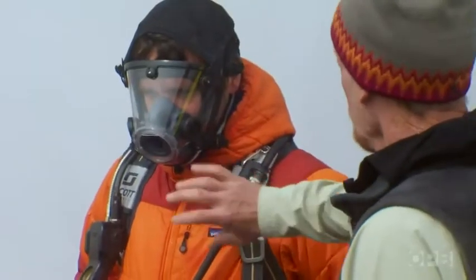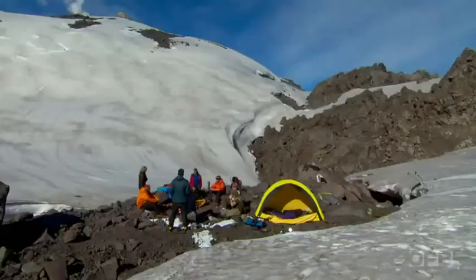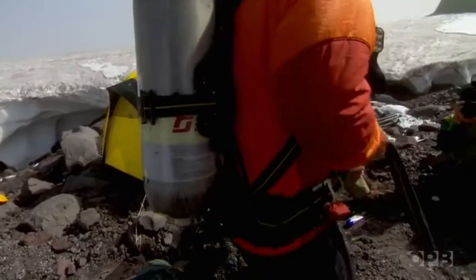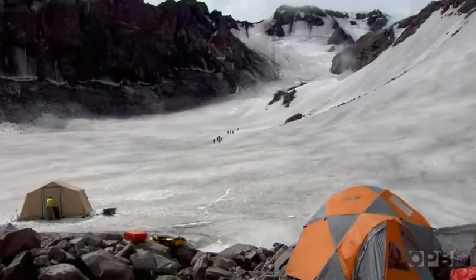When it's working, there's always going to be air flowing in. We're only going to use them if the entrance in the cave runs into some bad atmosphere. Maybe the volcano burps and the gas gets worse. Then this will be a rescue only. We're not going to use these to go in and explore.